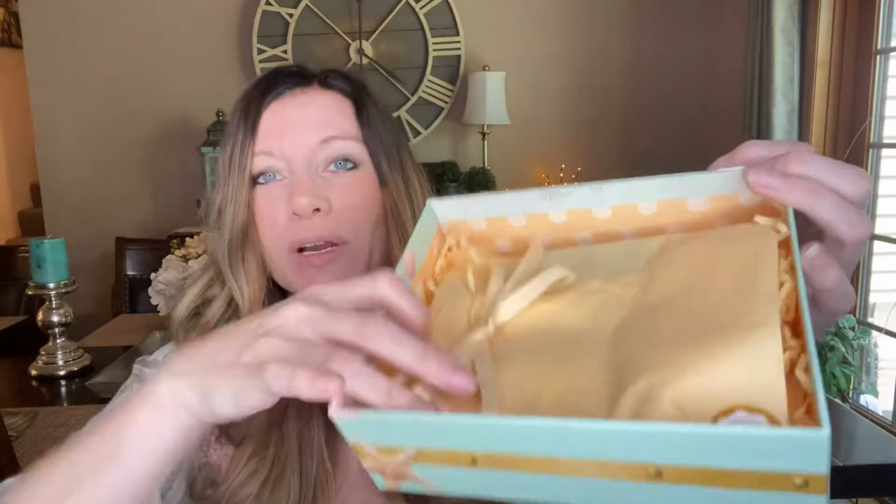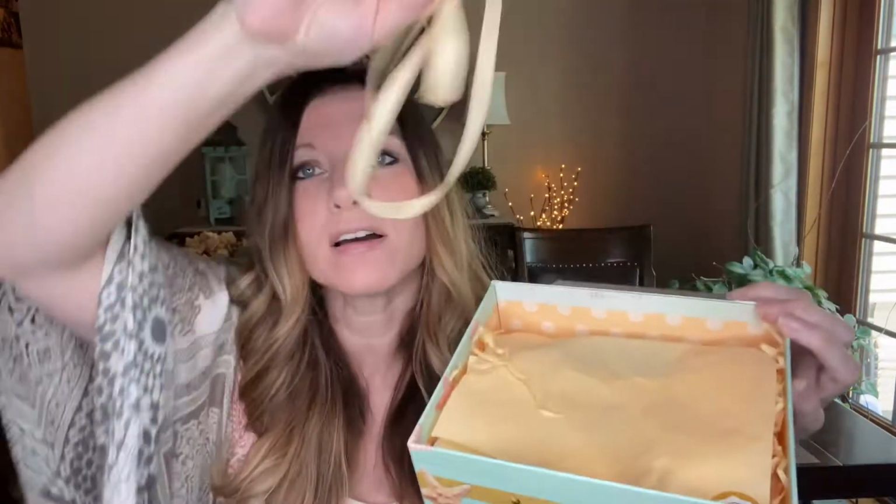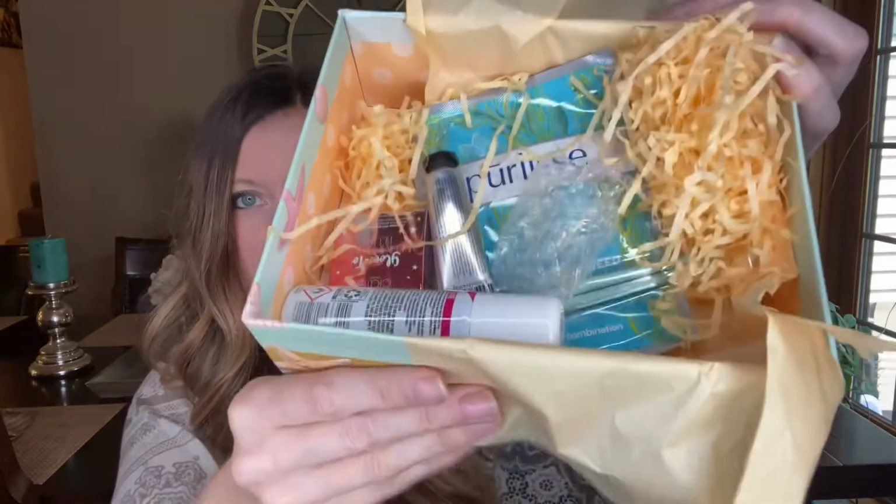Okay, so let's go ahead and open this up. We're gonna open up the box. I love this paper. It's so bright, yellow, and fun. Okay, so opening it up, there we go. Ooh, very cute. Okay, it doesn't look like they're full-size products. There are 5 products inside, not full-size products.